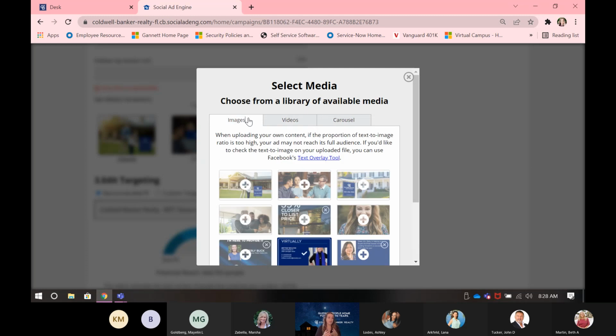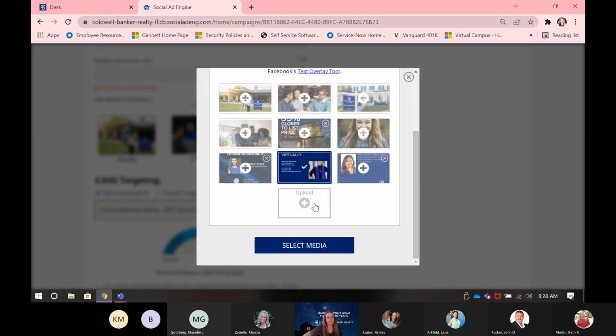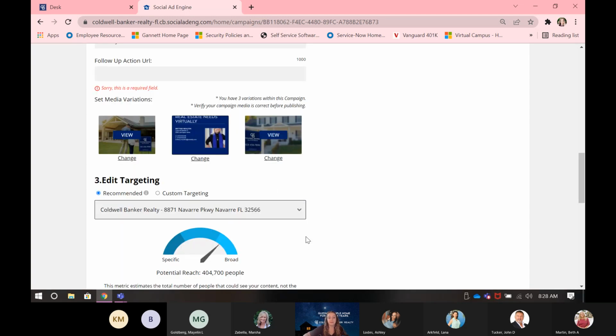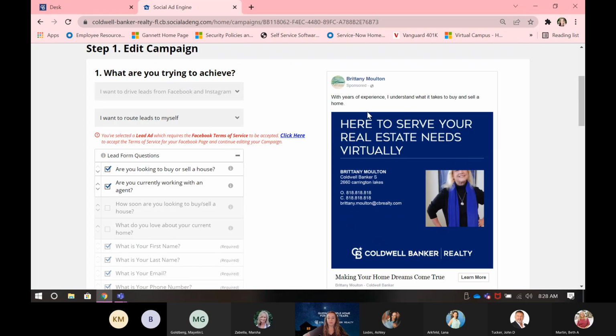So as you can see, Social Ad Engine allows for a little bit more customization than Homespotter Boost does, which I think is a little bit more appealing, especially when you're trying to drive leads. It has that more personalized touch that you can go in here and add whatever you'd like. So I'm going to choose this one that I actually already uploaded from BrandServe, and I'm going to select the media. So once I do that, this is what it could look like, right?